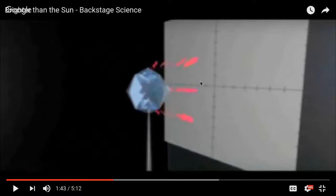And then one day we're just going to split time and space and rip it all in half when all of these all line up together.